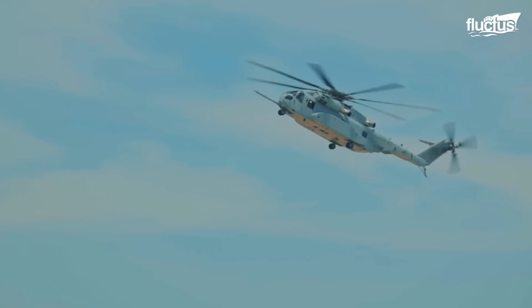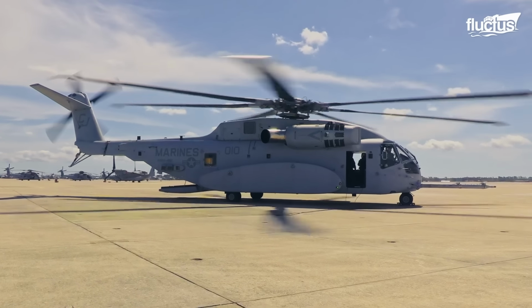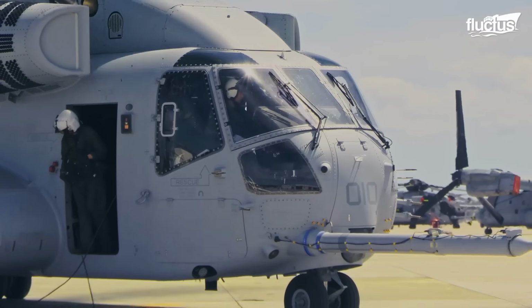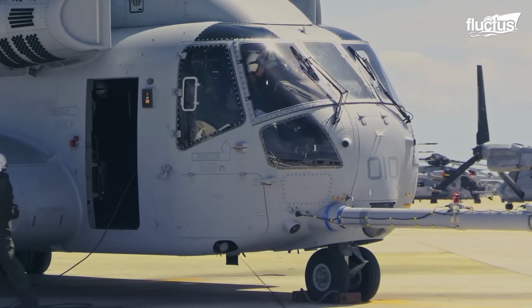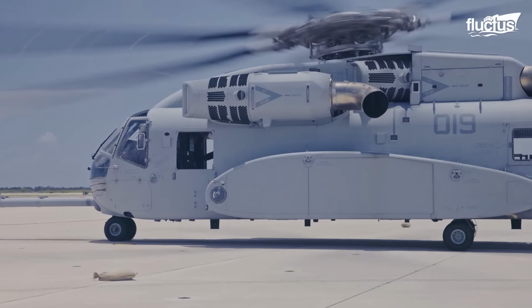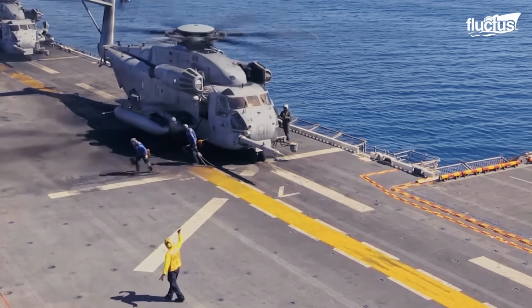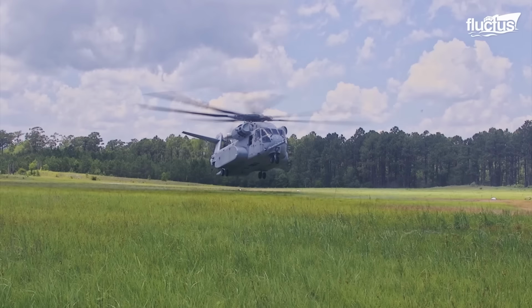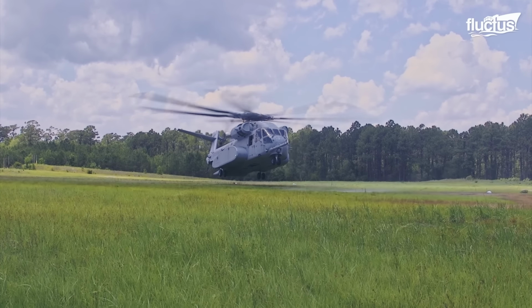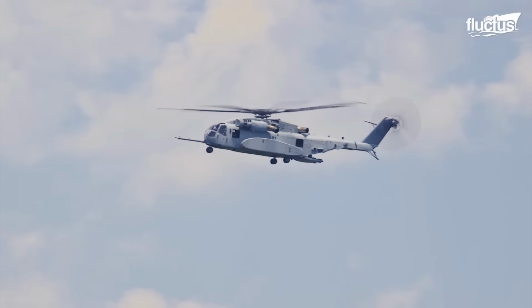The CH-53K King Stallion is a next-generation heavy-lift helicopter developed by Sikorsky Aircraft, a Lockheed Martin company. The United States Marine Corps, USMC, is acquiring it to replace the aging CH-53E Super Stallion and plans to procure 200 CH-53K helicopters at a total cost of $25 billion.